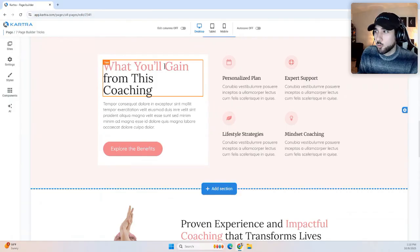Our eye is drawn right to this section, and we can click the button to explore the benefits. And then all of those benefits are on the side if people do want to get into them, but their focus really should be here because this is the message that we want them to see.